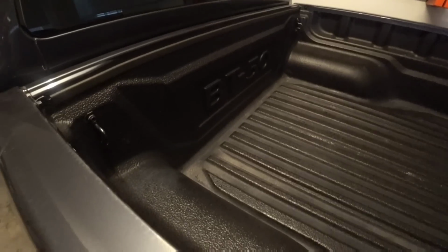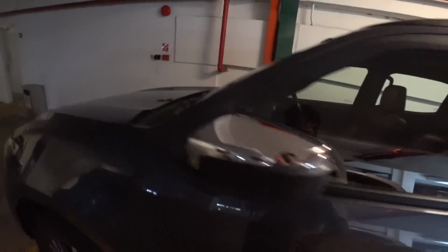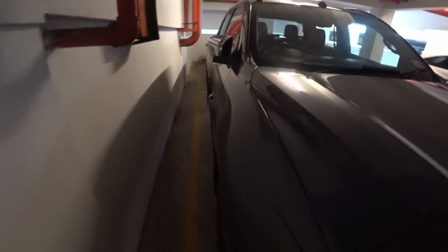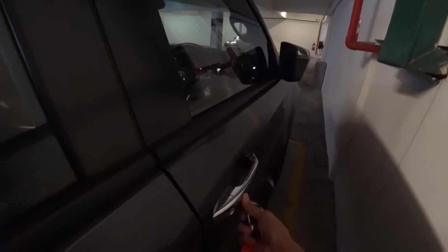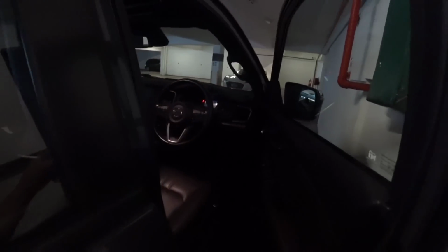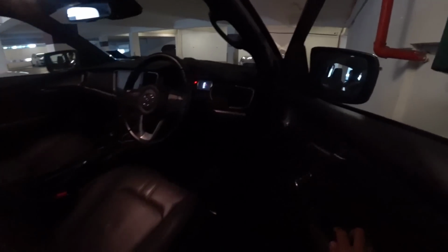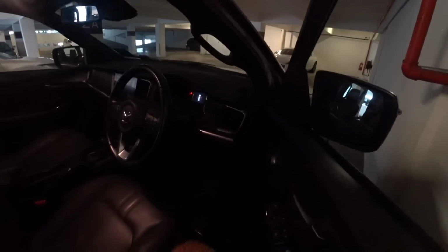I have no idea why it's called BT50. And I have no idea why it is still called BT50. And I absolutely have no idea why Mazda insists on asking others to make them a pickup truck. Probably for the Thailand market. Probably.